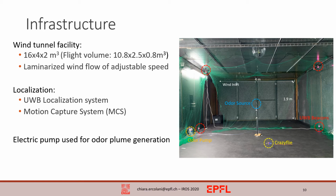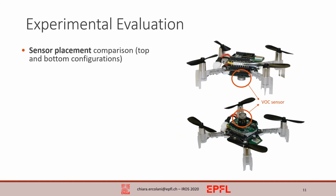Finally, we use an electric pump to disperse a mix of ethanol and air in the wind tunnel to create the odor plume. For the experimental evaluation of our odor source localization algorithm, we start with a sensor placement comparison.